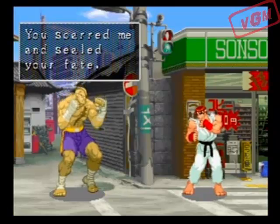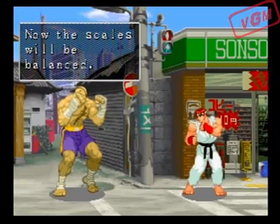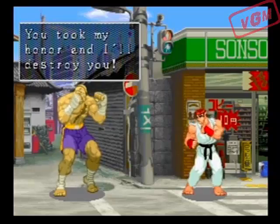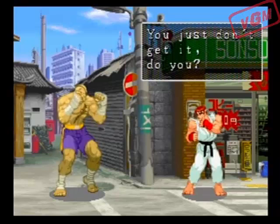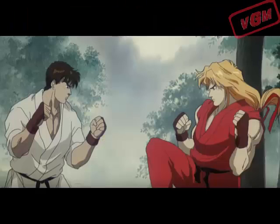Like previously mentioned, Bison is the last boss of some of the characters, but other characters have different bosses. For example, Sagat's final boss is Ryu, as he planned to finally settle the score. One thing worth mentioning was that the Alpha games took several cues from the Street Fighter II animated movie. Gotta love that animated classic.